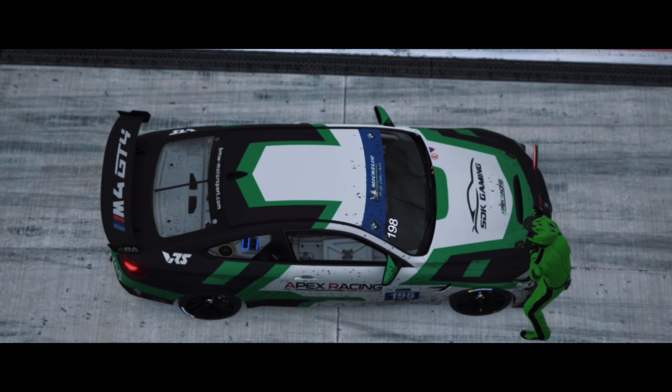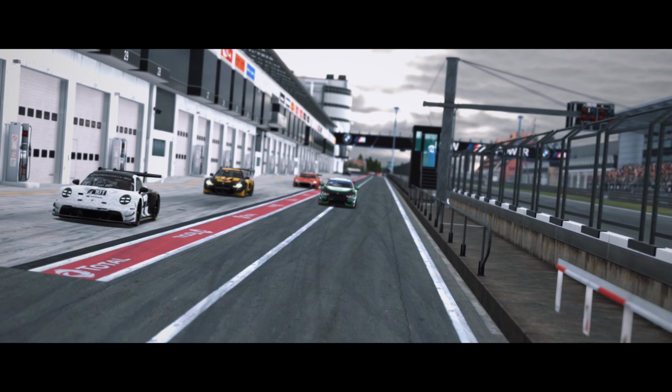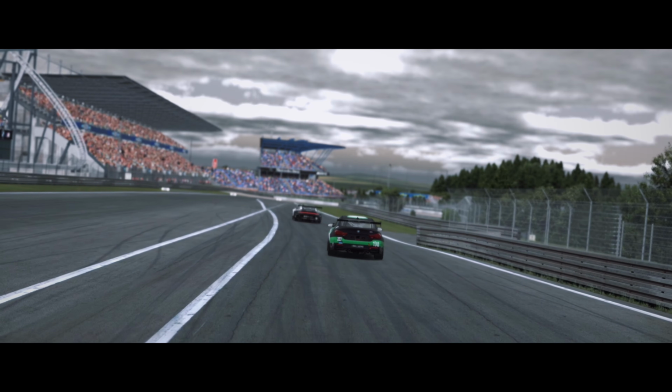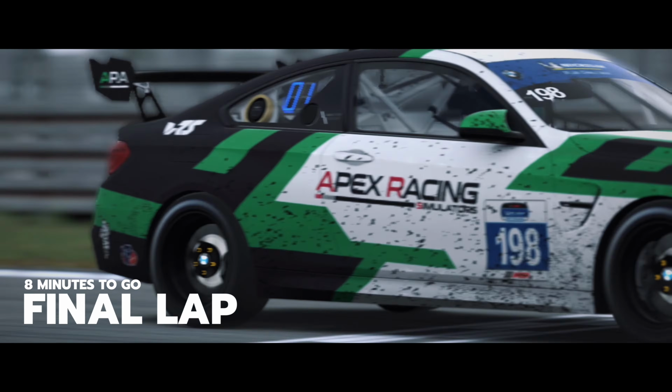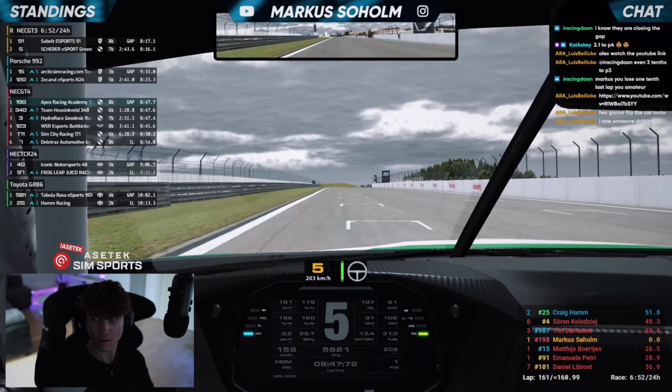Last driver swap as Alex gets out, Marcus gets into the car, hopefully to bring it across the line in first place in 2 hours' time. As I said, these are the calmest stints. I was relaxed and there was no need to push. It's the final lap of the race for Marcus. 8 minutes until they can all call themselves winners of the 24 Hours of the Nürburgring.